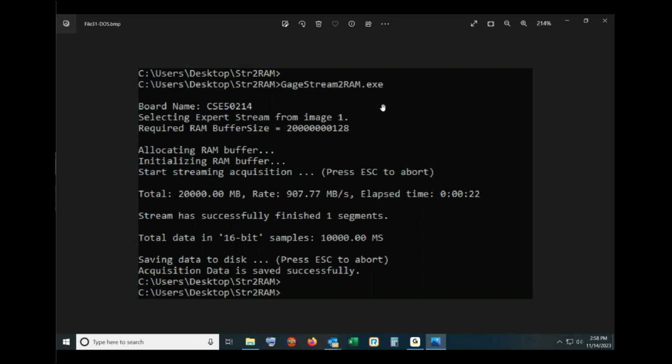So virtually all of our sample programs simply do one acquisition, store the results to file, and that's it. Okay, so we run the sample program. And this almost becomes like, by streaming into RAM, it's almost like you're replacing the card's onboard memory with PC RAM. So conceptually, it's very similar. You see what I mean?